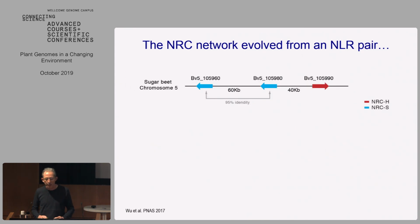When we look at the evolution of this, if we look at some of the early species that have this network, like the Caryophyllales, like sugar beet, then we don't find a network. We find what is most likely the ancestral configuration of this network, which is a very simple cluster with one NRC linked to two sensor type NLRs. So this is what happened early in evolution. This was probably a singleton that duplicated into this small cluster.